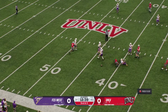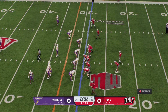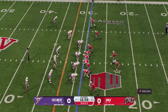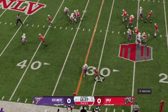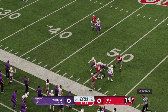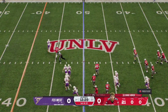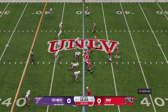Unloads it left. And it'll be incomplete. This is some physical pass defense. And the Rebels come to the ball trying to pick up this 3rd and short. Looking to throw, it's Royer. Gets it out quickly. Just broke the tackle and still on his feet. They bring him down, but the big play will move the sticks. The Rebels have it with a 1st and 10.